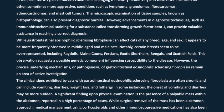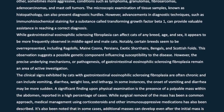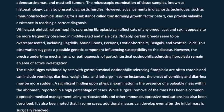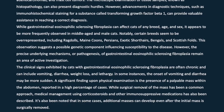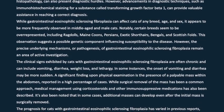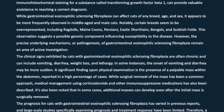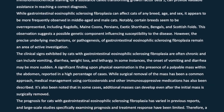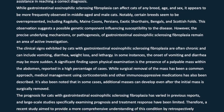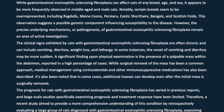While gastrointestinal eosinophilic sclerosing fibroplasia can affect cats of any breed, age, and sex, it appears to be more frequently observed in middle-aged and male cats. Notably, certain breeds seem to be overrepresented, including ragdolls, Maine Coons, Persians, exotic shorthairs, Bengals, and Scottish folds. This observation suggests a possible genetic component influencing susceptibility to the disease. However, the precise underlying mechanisms, or pathogenesis, of gastrointestinal eosinophilic sclerosing fibroplasia remain an area of active investigation.